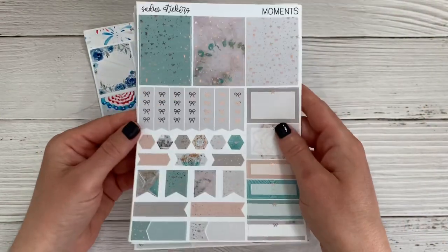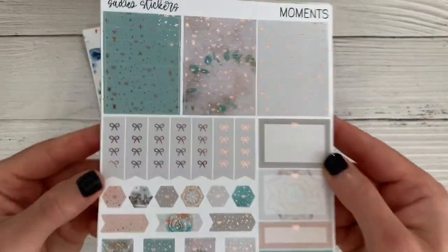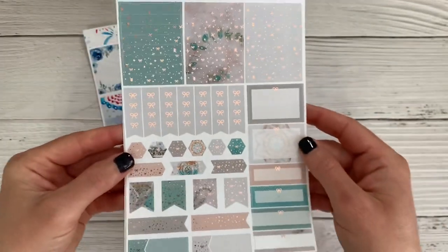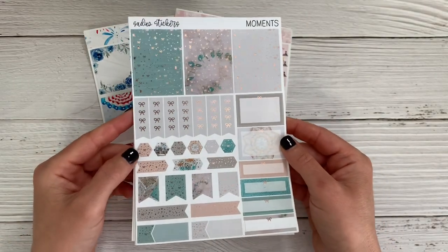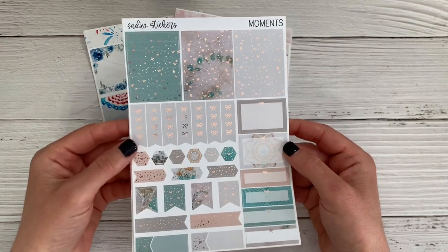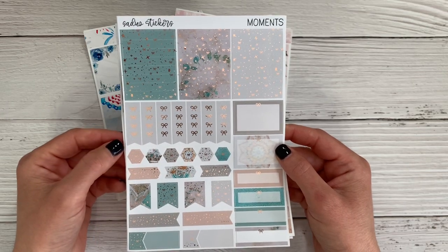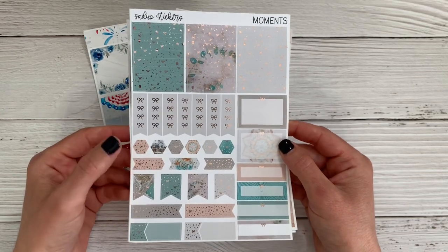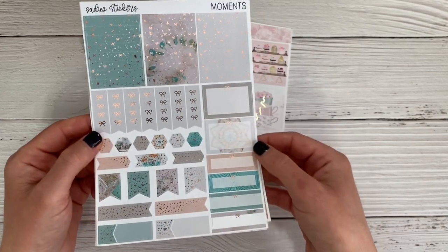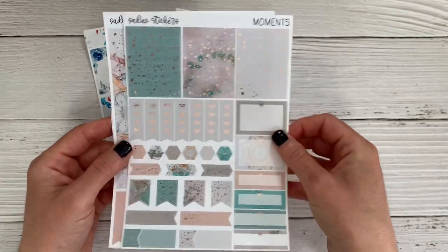This page is so gorgeous. It is all foil. We have headers at the top, and the headers have some bows in the foils, and I think that is so pretty, and it's the reason why for once I did not add on the extra bow headers, because I forget to use these and they're just so gorgeous. These have the bow checklist flags, some layering pieces with hexagons, arrows, flags, and more appointment labels, and a couple of foiled half boxes and quarter boxes down there.